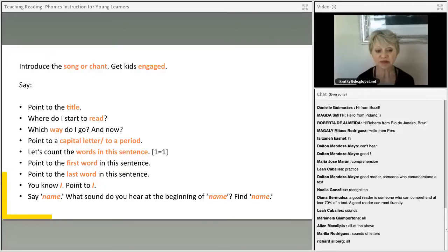I use a brown pencil. Use your fingers to count. I use a brown pencil. So we're using our fingers to count words in a sentence.